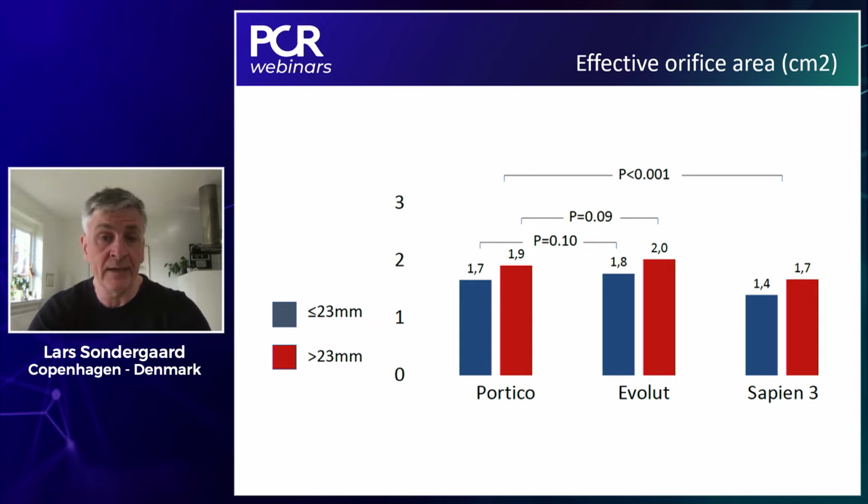And it's a very simple idea. The idea is the amount of oversizing we're generating in the annulus. With balloon expandable valves, we can get anywhere between 0 and 10%. That's what we're aiming for. For self-expanding, we try to aim somewhere between 15 and 25, even 27%.